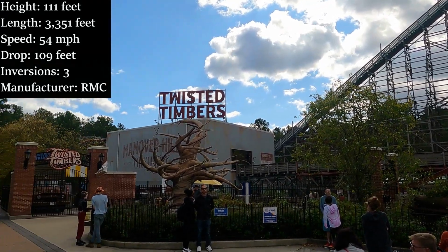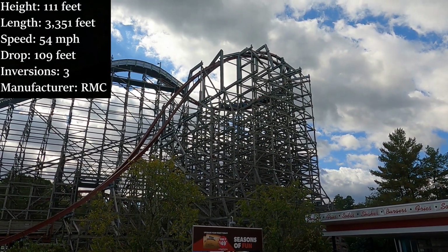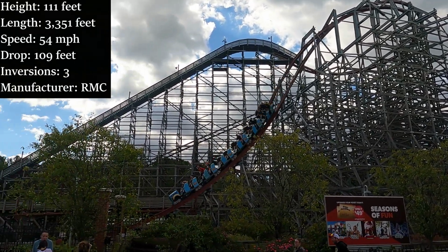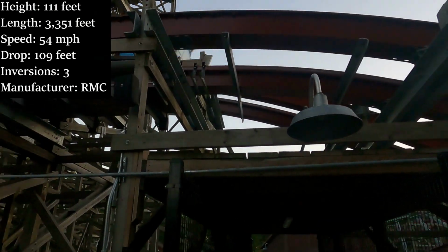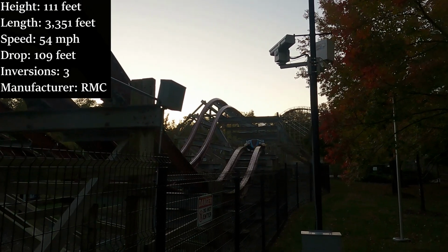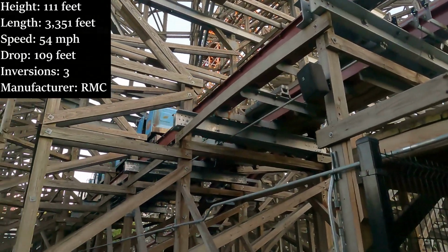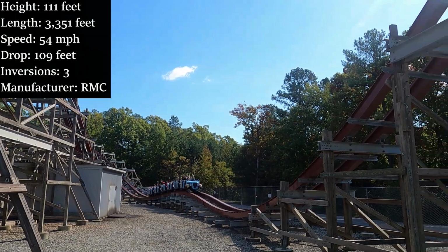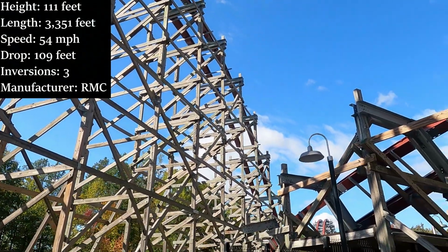Twisted Timbers is an RMC I-Box redo of the old Hurler wooden roller coaster at Kings Dominion in Doswell, Virginia. It opened in 2018 and has since become not only one of the best rides at Kings Dominion, but also anywhere in the world. It delivers a smooth experience with intense ejector airtime and features some of the best elements on any RMC. This is our full-length, in-depth review of Twisted Timbers and our comments about what you can expect when you ride this coaster.